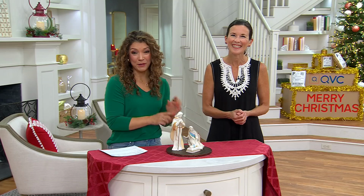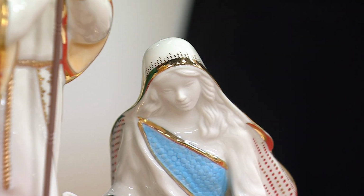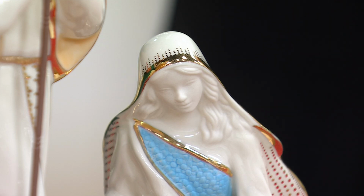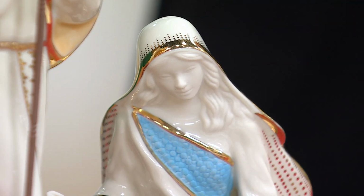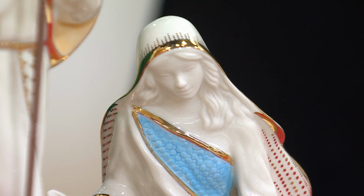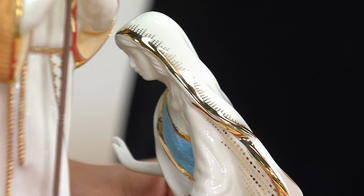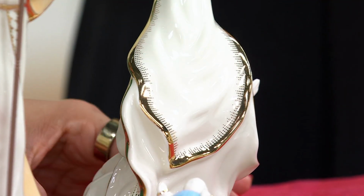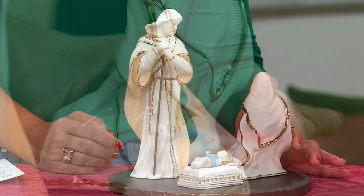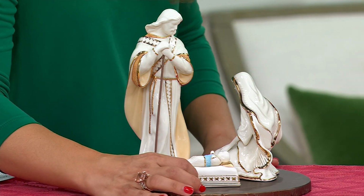Mary looks breathtaking. I mean, really, really beautiful, captured so well. Absolutely. I couldn't agree with you more. Look at the face alone. I am amazed at the detail, even with her eyes gazing at Jesus, the way that her locks of hair have fallen on her shoulders. I love the pop of blue. And this is something that Lenox has done so well with these pieces, is put a different color on each one of them that really pops well against that creamy porcelain. And again, you can see that hand-painted 24-karat gold. Absolutely gorgeous how her headdress rests on the ground. I love the way her hands are placed, and of course, baby Jesus.